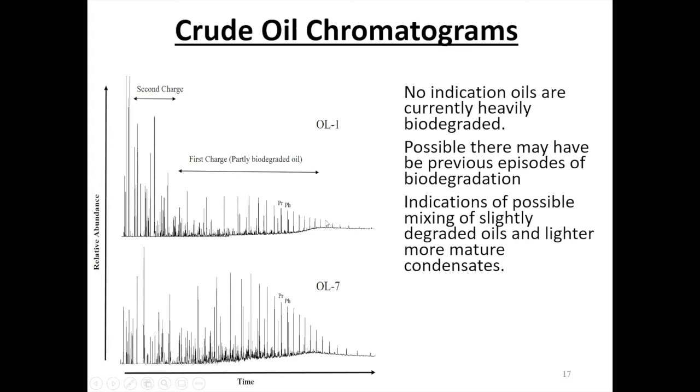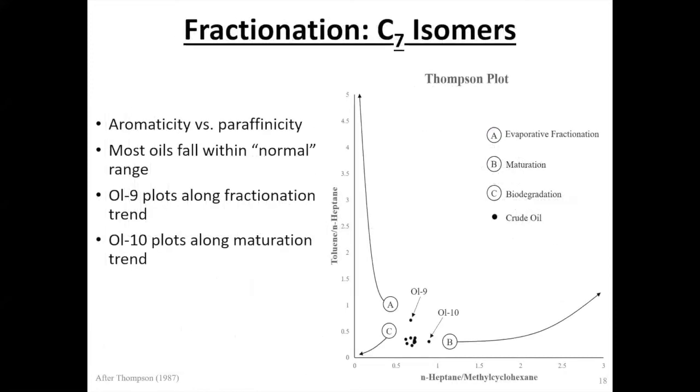Now here are some more chromatograms of a couple of oils. They're not biodegraded at this point because you can see all of the normal alkanes are present. However, if you notice down here, we've got a relatively high abundance of these lower carbon numbered normal alkanes. And that's suggesting that in all possibility, there has been a second charge of non-degraded lighter oil mixing in with these oils at some stage. We don't know what the source of that condensate is. We don't see it in all of them. We just see it in a few of them. But there are definitely indications that mixing has possibly occurred in some of these samples.